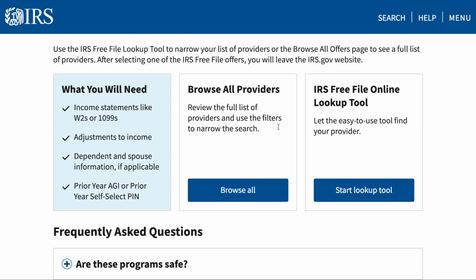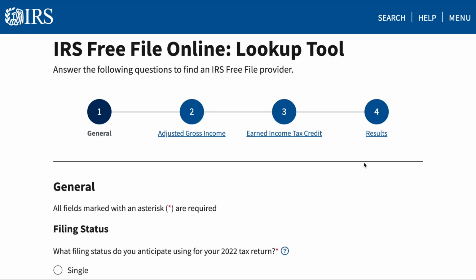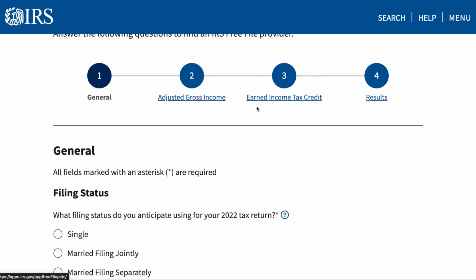Now, I wanted to quickly show you how the IRS Free File online lookup tool works. Let the easy to use tool find your provider. You can click on that button that I showed you and it will take you to the IRS Free File online lookup tool. Answer the following questions that you have in front of you to find an IRS Free File provider. As you can see, there are 4 steps. It's pretty straightforward, pretty easy, and I'll show you within the next couple of minutes.